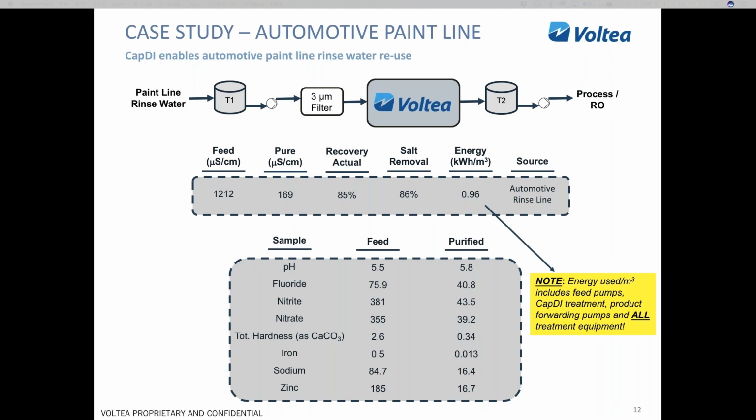There are at least 7 different steps along the process for building an automobile where it's painted. I'm not talking about the skin of the car. I'm talking about the chassis and other components internally. And in between each one of these steps, there has to be a rinse bath to prepare for the next paint step. So what we've done then is we've taken the water out of that paint line rinse bath. It goes into a tank before being run through a 3-micron filter and into one of our VOLTEA CapDI devices.